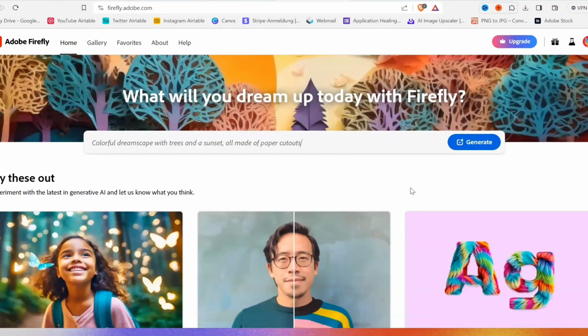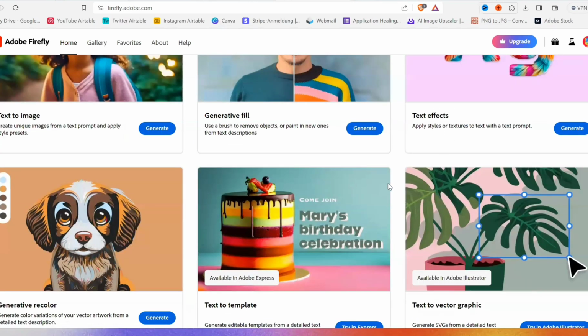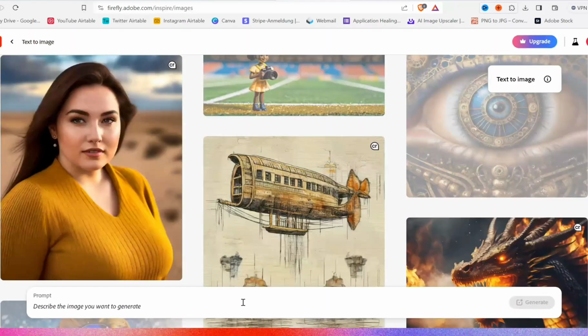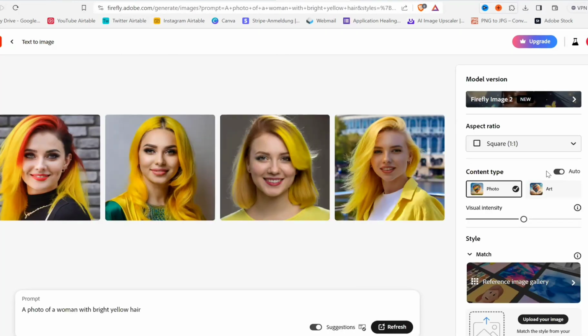Now, when it comes to Firefly, you have a lot of different things that you can use here, like generative fill, text effects, and other stuff. We just use text to image. So let's click on here and then you can just type in whatever you want. So let's just say: photo of a woman with bright yellow hair.